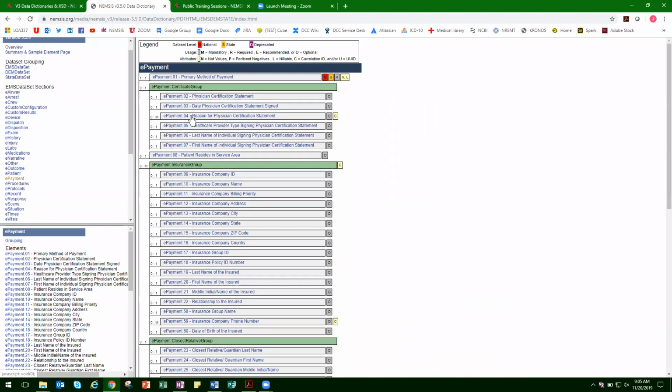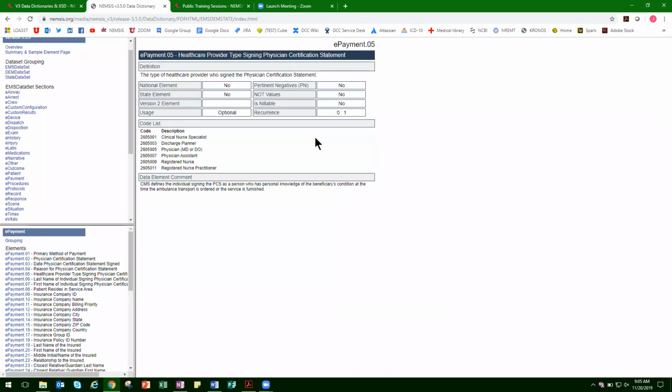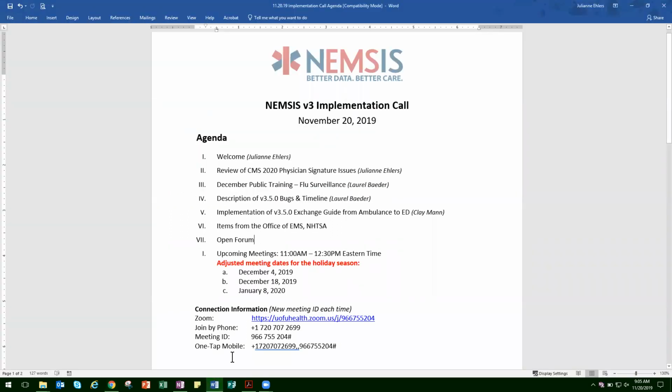So in e-payment 05, healthcare provider type signing the PCS, we'll add those 3 values, caseworker, social worker, and licensed practical nurse, so that you're able to better reflect the CMS requirements. And that CMS 2020 update is slated for implementation January 1. Are there any questions or concerns on that CMS 2020 update? Okay. Oh, how about for 3.4?